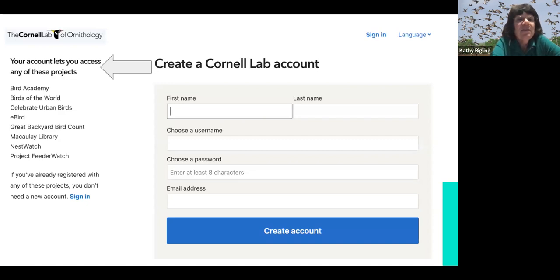And the account lets you access all the Cornell Lab projects, including Bird Academy, which has some learning modules in there and some are free. Celebrate Urban Birds, eBird, Great Backyard Bird Count, the Macaulay Library, which has a huge amount of photos and sound recordings of mostly birds, but other animals too. NestWatch and Project Feeder Watch. And once you have your account, you'll have one password and username to sign into any of those.